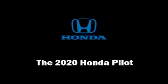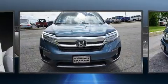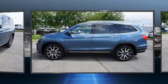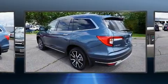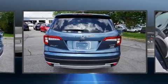Load your family into the 2020 Honda Pilot. Smooth gear shifts are achieved thanks to the 3.5-liter six-cylinder engine. And for added security, Dynamic Stability Control supplements the drivetrain. It includes heated seats, power front seats, a trip computer, a power liftgate, skid plates, and remote keyless entry.